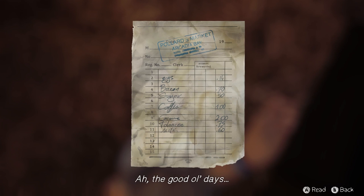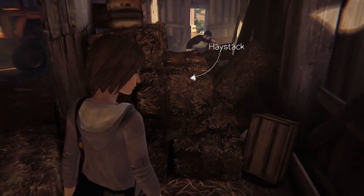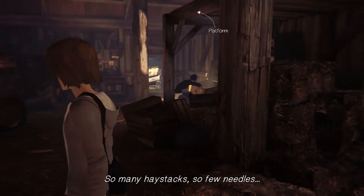The good old days. Puller's Market. 14 cents for some eggs, 70 cents for bacon. $2 for cocaine. So many haystacks, so few needles.